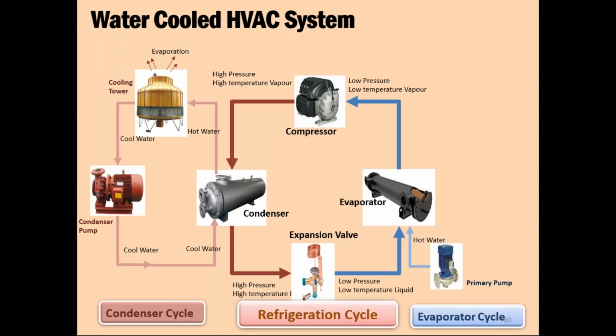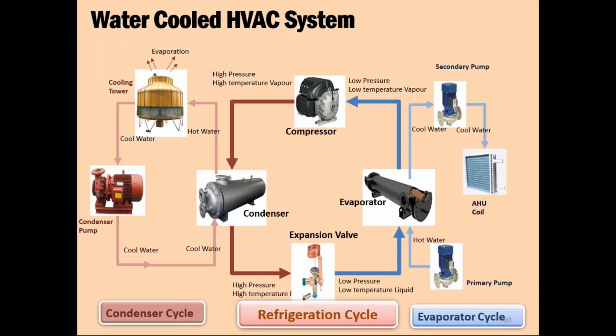Typically, I'm just giving these numbers, you can get that water temperature of 32 degrees very easily in Kerala, in all parts, during at least the monsoon and summer months. In winter that temperature can go a little lower as well. And here, for the evaporator circuit, the hot water is at 12 degrees centigrade, because my cold water is supplied to the user area at 7 degrees centigrade through a secondary pump.